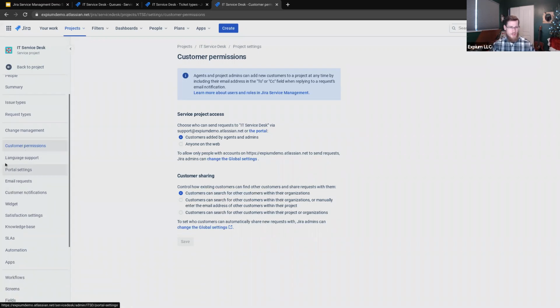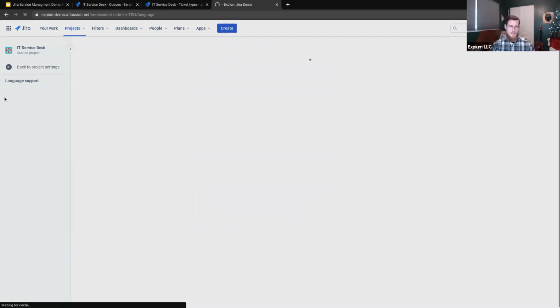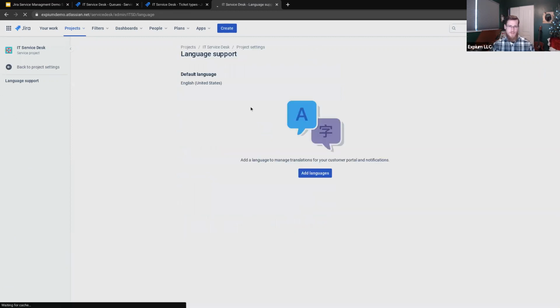And then below that, we've got language support. This allows for translation abilities inside the product, as well as selections for different languages. You can add in language packs and things like that. So if you're an international company, that's something to really keep in mind and potentially utilize as you're building out your service desk.